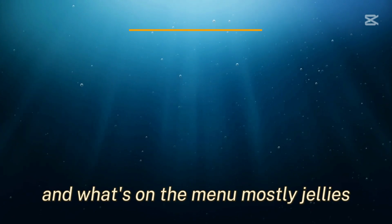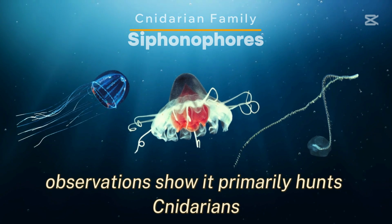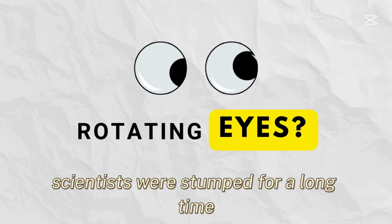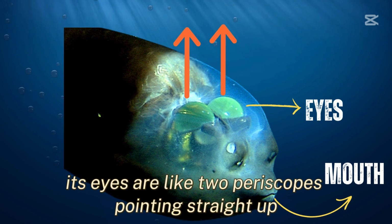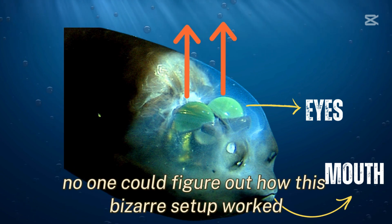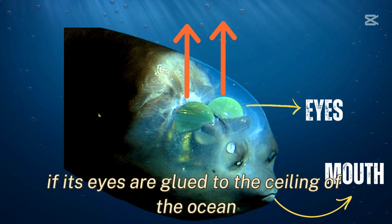And what's on the menu? Mostly jellies. Observations show it primarily hunts sea cnidarians, especially large bioluminescent siphonophores. Scientists were stumped for a long time about Macropinna's eyes. Its eyes are like two periscopes pointing straight up, completely ignoring its mouth. For a long time, no one could figure out how this bizarre setup worked. How does a fish even see what it's eating if its eyes are glued to the ceiling of the ocean?